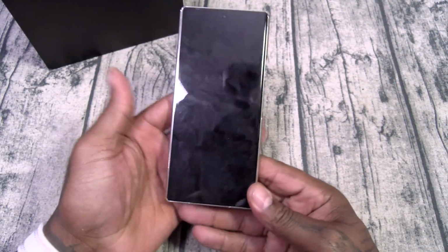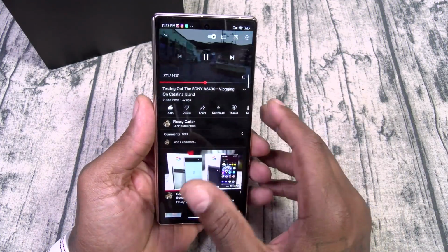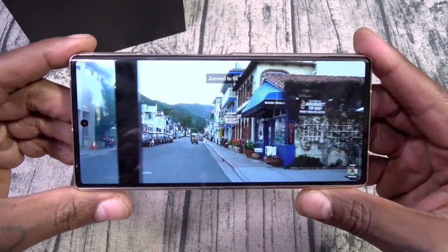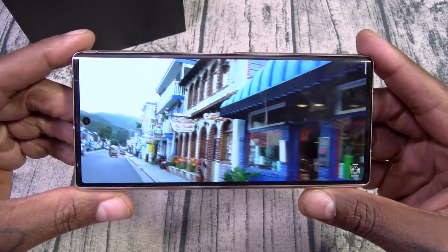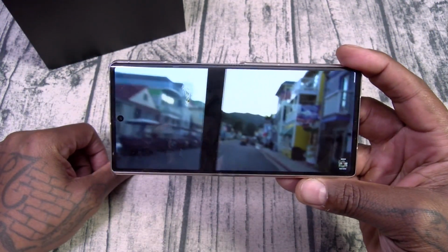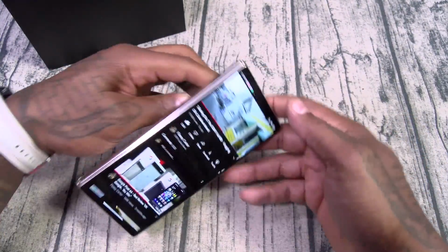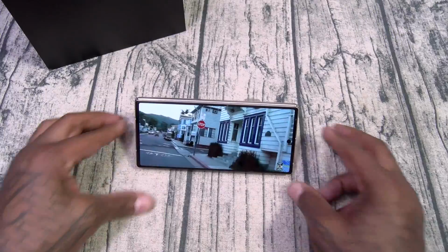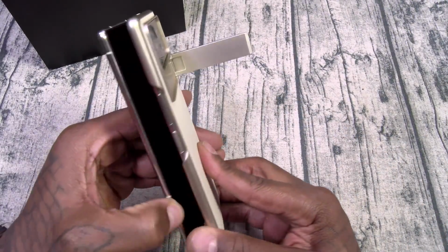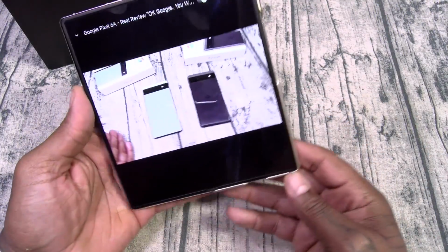Now you can close this up, take it to the outer display. Let's get full screen. Look at that. So now it's like having a regular phone, but if you want, you can pop open this kickstand, rock it like this, or let's get full screen. All right, let's go. But you shouldn't have to do that.